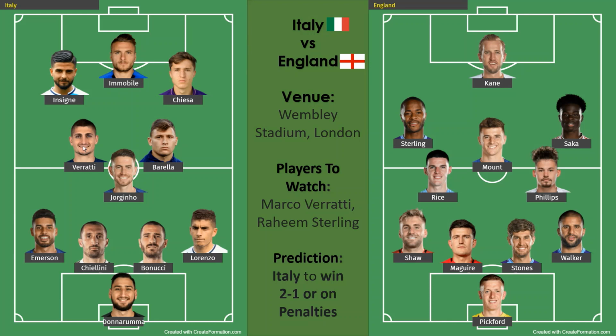Players to watch will be Verratti, because Verratti needs to decide whether he will be playing as a CDM or a CAM, because they have to somehow neutralize Kane's threat in midfield. And the player to watch from the England side will be Raheem Sterling. He has been the outstanding performer for the England team in this Euro. If England wins this tournament, I think Sterling should get the man of the tournament because he has been absolutely fantastic for England. I'm predicting Italy to win this game 2-1 or on penalties.